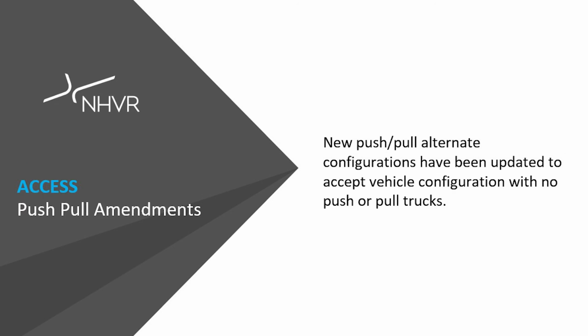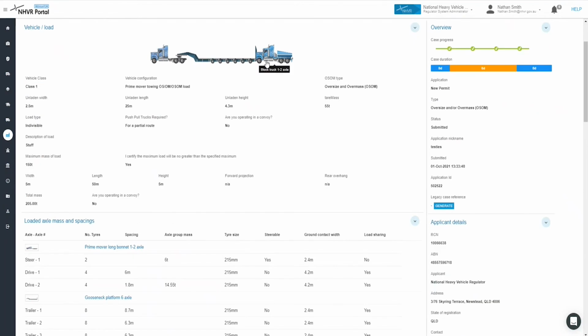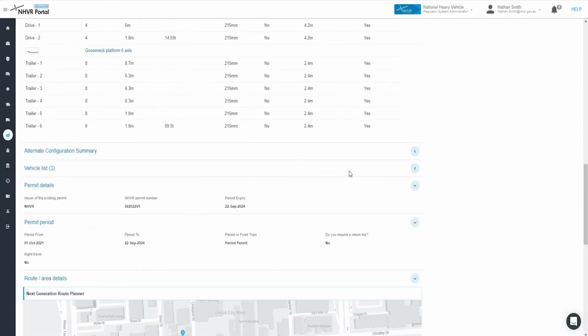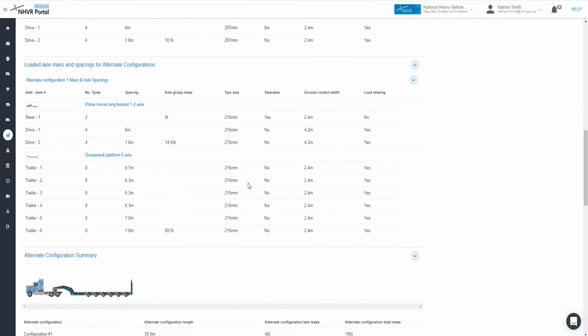The next we have is updates to the push-pull alternate configurations. We now have available, so if there's one push or pull vehicle on there as your alternate configuration, you can just remove that and keep the current vehicle configuration there. So that just means there, as you can see, just have the one vehicle in your alternate configuration, and all that detail still goes onto your permit, which just makes it easier for when travelling and for when the SEO officers and so forth use it as well.